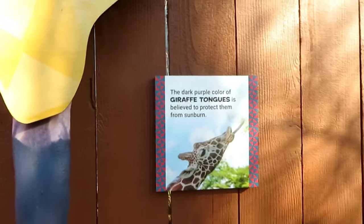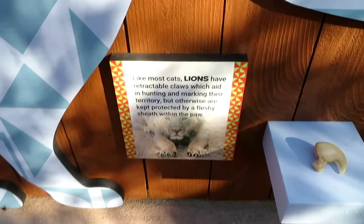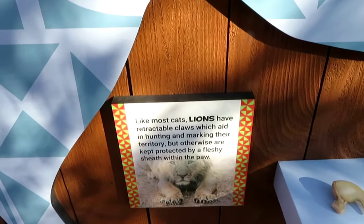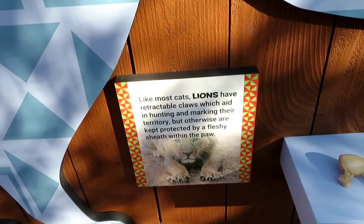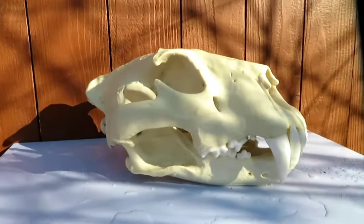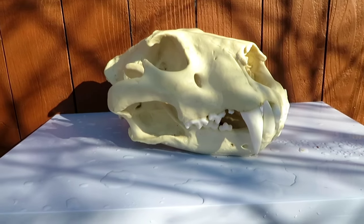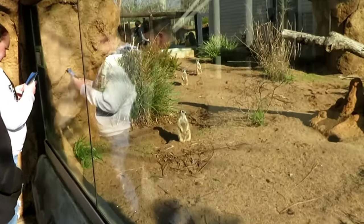The dark purple color of giraffe tongues is believed to protect them from sunburn. Like most cats, lions have retractable claws which aid in hunting and marking their territory, but otherwise are kept protected by a fleshy sheath within the paw. That's a tiger paw or a lion paw? No, it's just the paw, yeah. And that's the skull. Okay, we got some meerkats today.